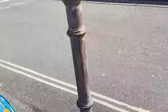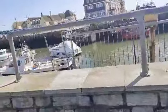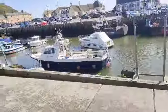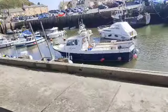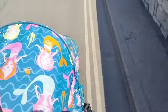There's lots of people now, so I probably can't video again. But I will do my best. It's not quite as busy because it's a bit later in the afternoon. The boats. Like I say, we can't go on to the actual beach because it is pebbles.